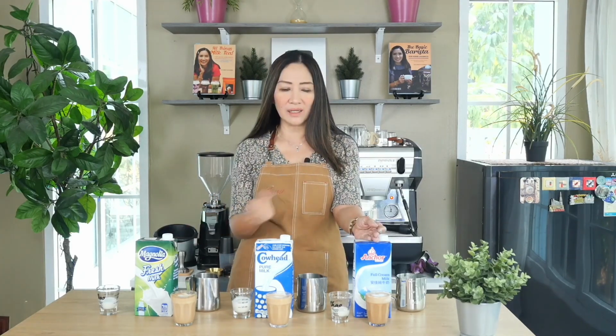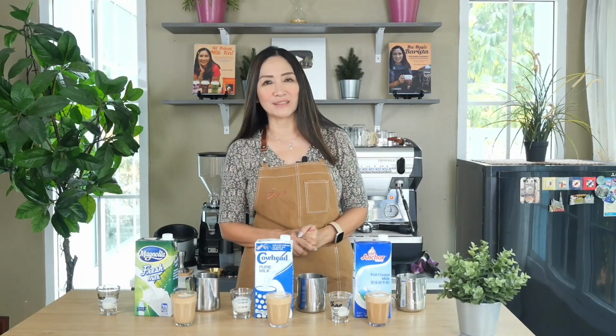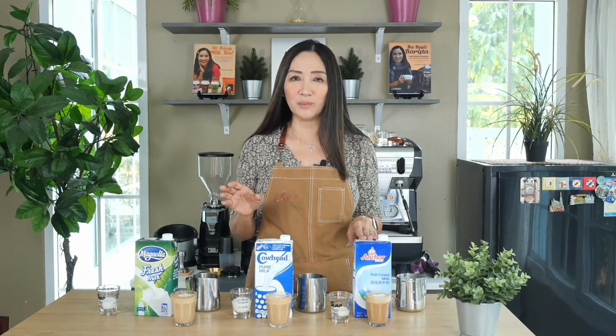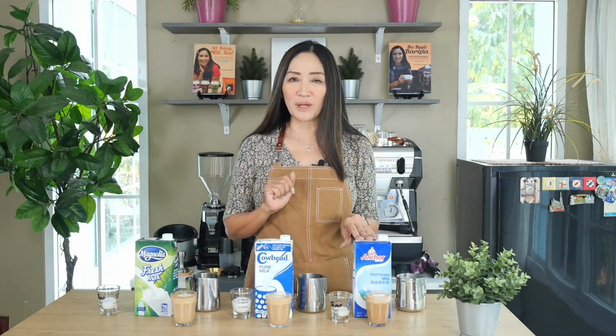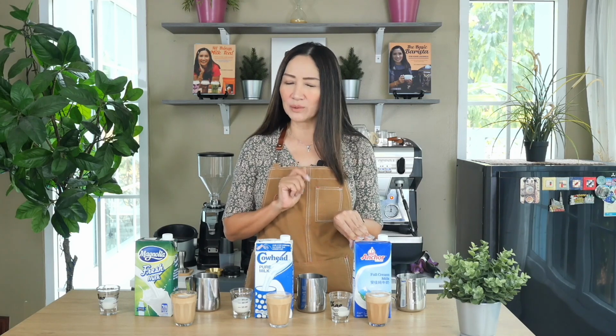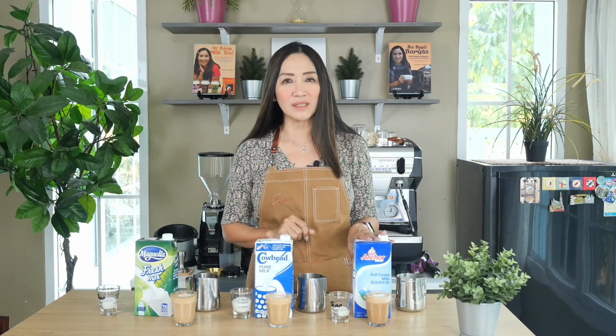Right. So I would say any of these three drinks would be perfect for your coffee and for steaming, especially for hot coffee drinks. Up next, I'm going to compare these three brands if we use syrup. Does it really matter what brand of milk you use once you add flavored syrup into your coffee? And also, we are going to use the same three brands and find out which is the best for fresh strawberry milk.